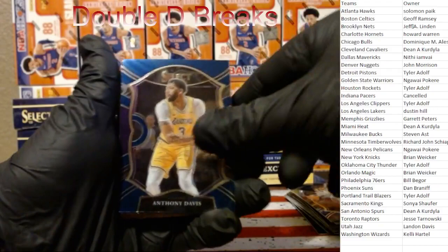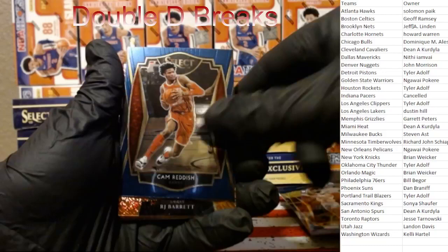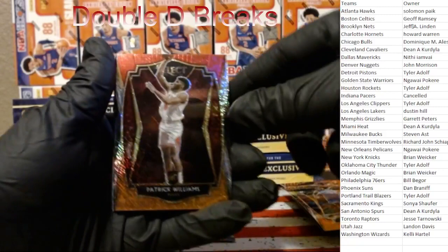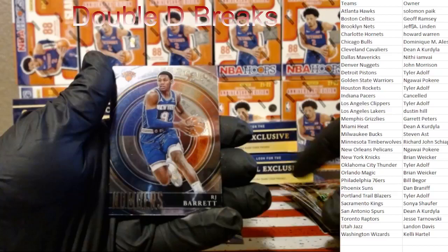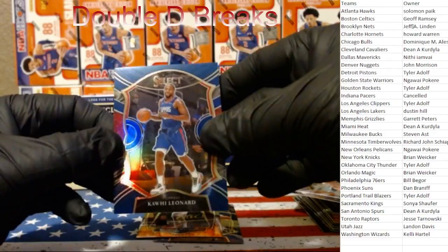Lou Williams. There's the Ant-Man finally. Anthony Edwards. Tim Hardaway Jr. Patrick Williams. Cam Reddish. Then you see that behind there. It's an RJ Barrett. For those Knicks. Tim Hardaway Jr. Patrick Williams, Cam Reddish, RJ Barrett, numbers, Collin Sexton, silver, and a Kawhi Leonard prism.